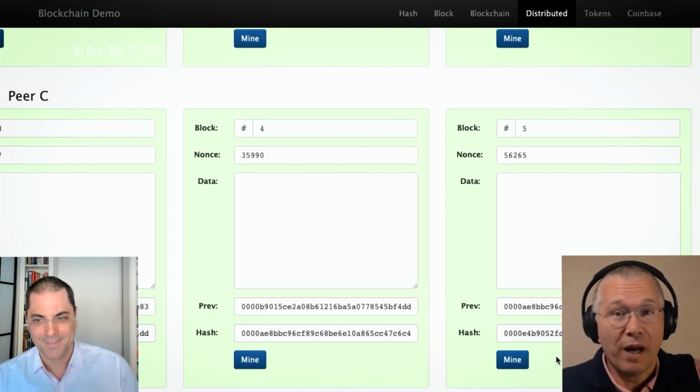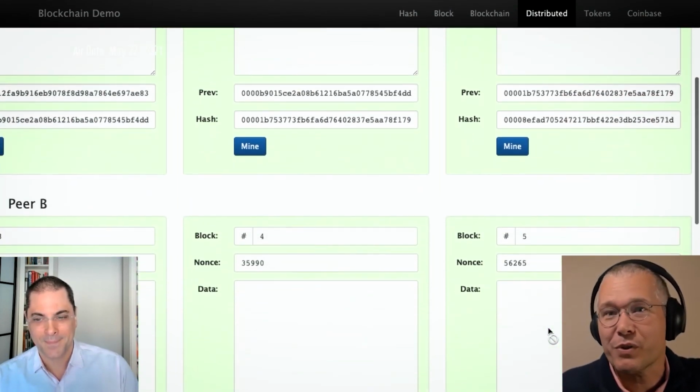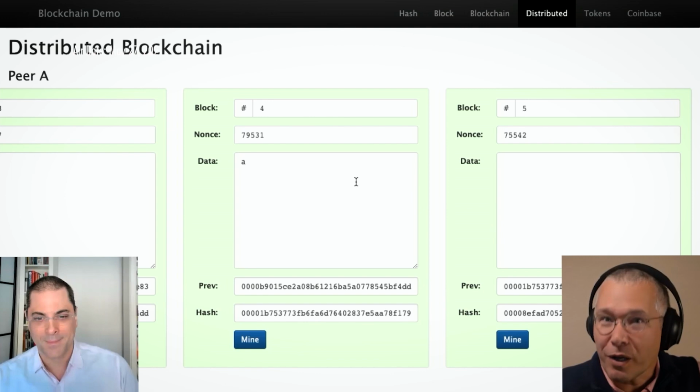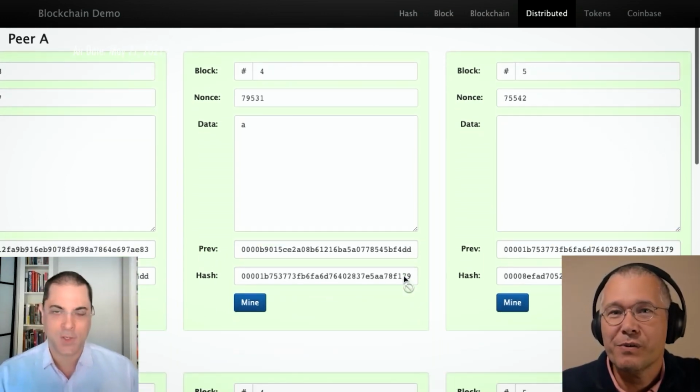Well, democracy, right? We have this chain, peer A, that says it's something, and then two others that disagree. So the majority wins, and we just forget about this chain. Right. So all of that work that was done was thrown away, essentially. Yeah. And this is such an important point.